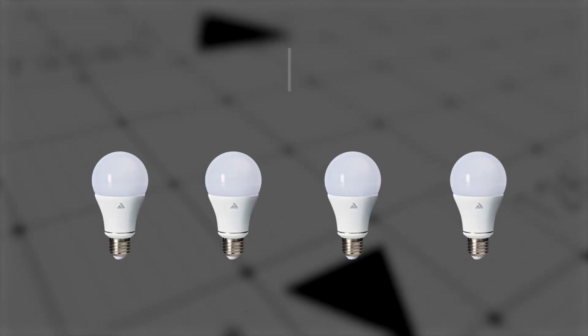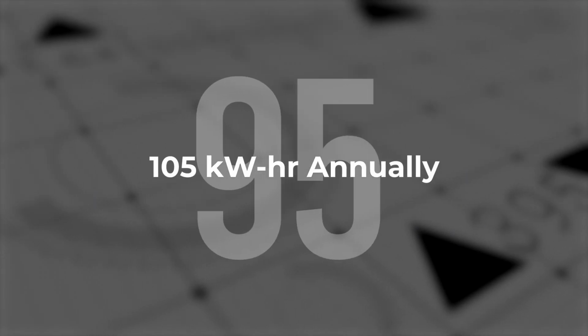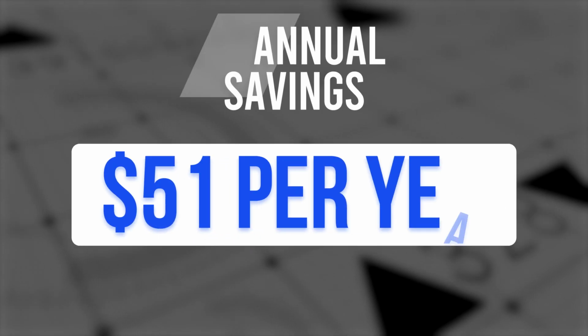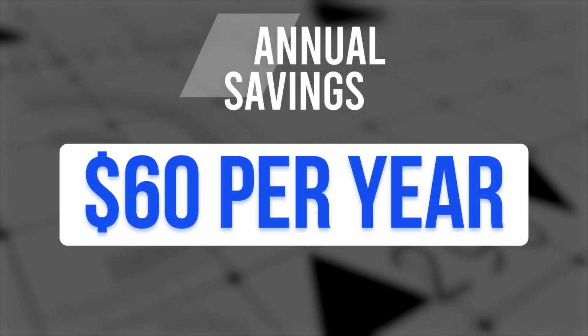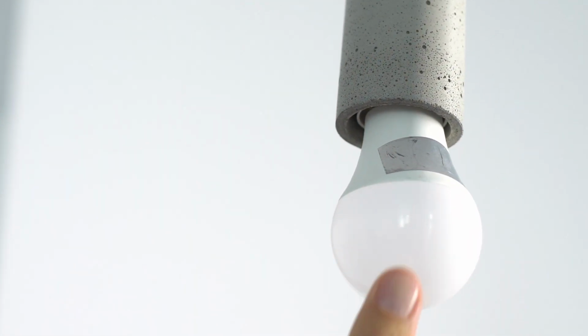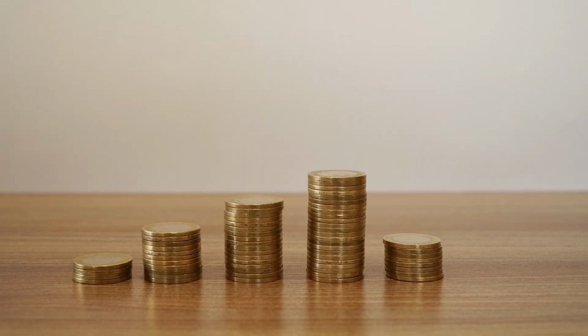$87.60 a year. Now swap in 4 24-watt LED garage lights, and you're only using 105 kilowatt hours annually, costing you around $21 per year. That's a savings of over $60 per year. And if your rates are higher, or you use your lights longer each day, your savings could be even greater. That's money back in your pocket.